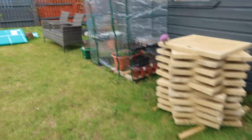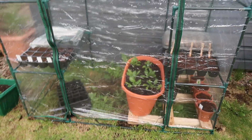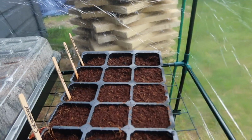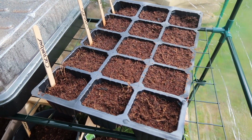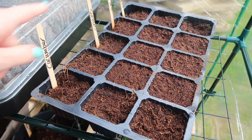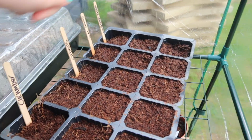Okay. So I built this yesterday. Oh, and it's a little less cold in here. Okay, so for starters we have things I've planted from seed. So cucumber, 2 rows, onions, carrots, and white strawberries.